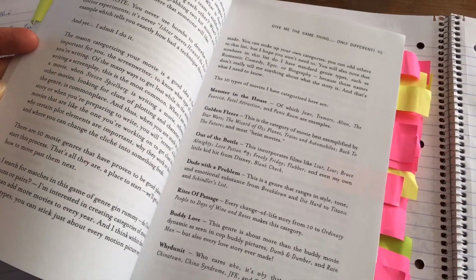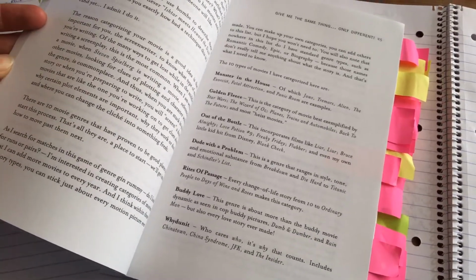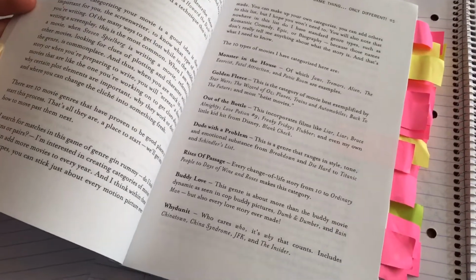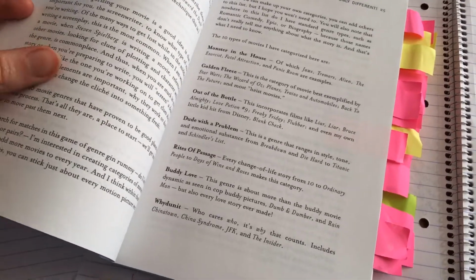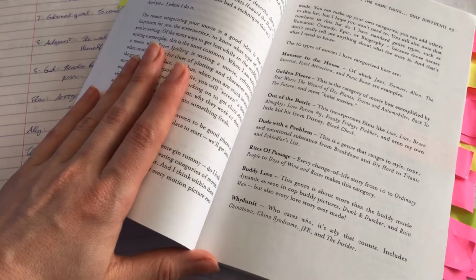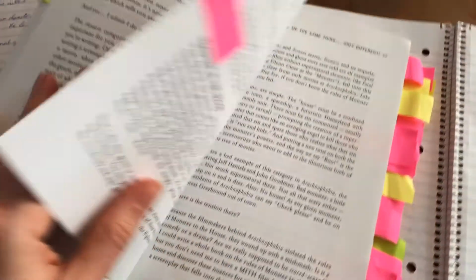Golden Fleece is when the character goes on a quest to get something. Out of the Bottle is when a curse or a lotto win or a special power takes someone out of their everyday life and they need to deal with the change. Dude with a Problem is ordinary guy who's facing an extraordinary problem, so something like Die Hard. Rites of Passage, so pretty much self-explanatory. There's something wrong in the person's life and they need to come to terms with that's the way life is. Buddy Love is both friendship movies and romance movies. Why Done It is a film about explaining why something happened.